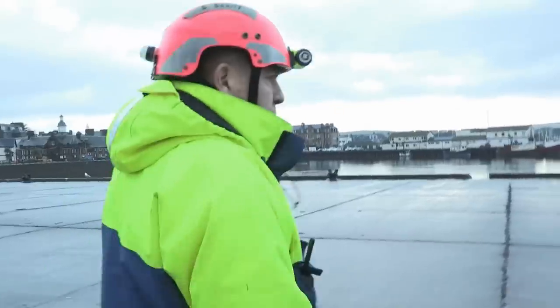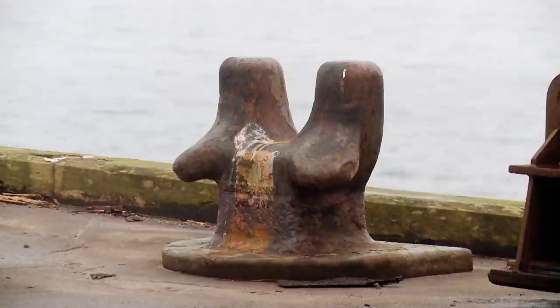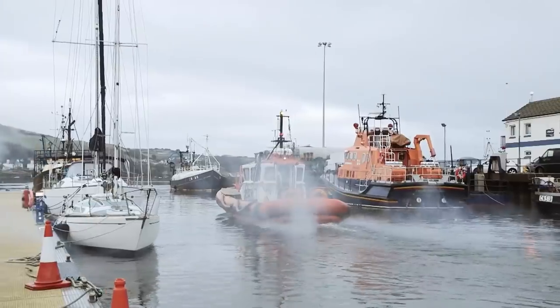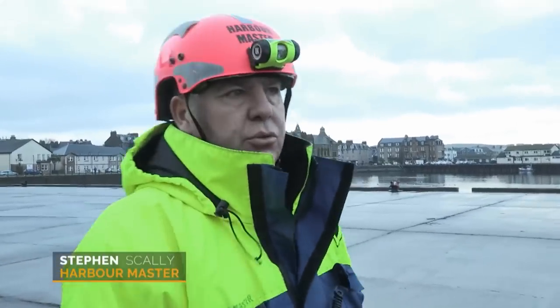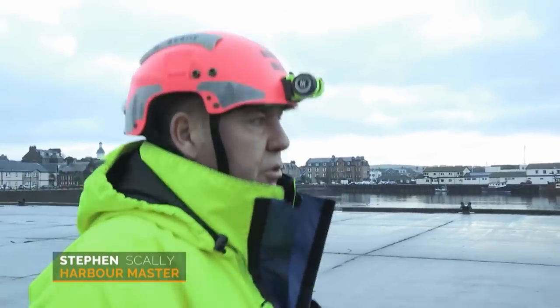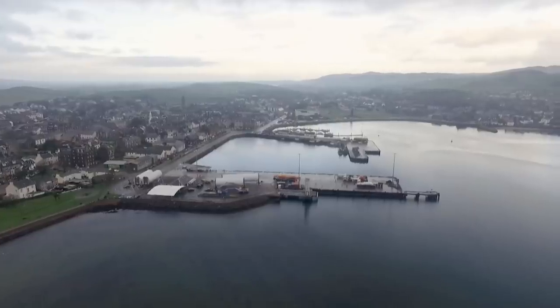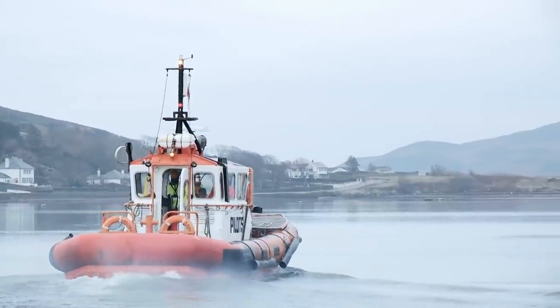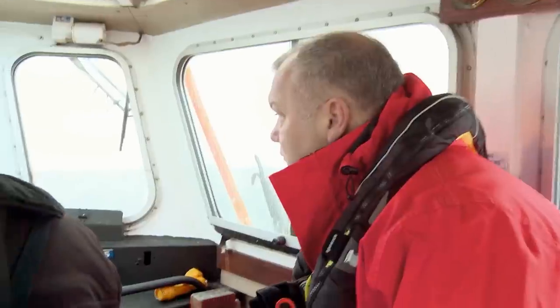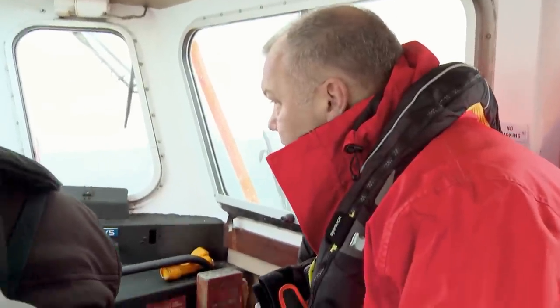Harbourmaster Steven Scally stays dockside to check everything's ready. Today we've got one of our large ships coming in to load the offshore towers. And the ship, she's 142 metres long and she's 6,500 tonnes. For this ship, the navigation is quite easy. It's more the berthing. That's the challenge, that's why we have tugs and pilots. It's a 1.5 mile journey out to join the Dutch cargo ship Rotraventé.